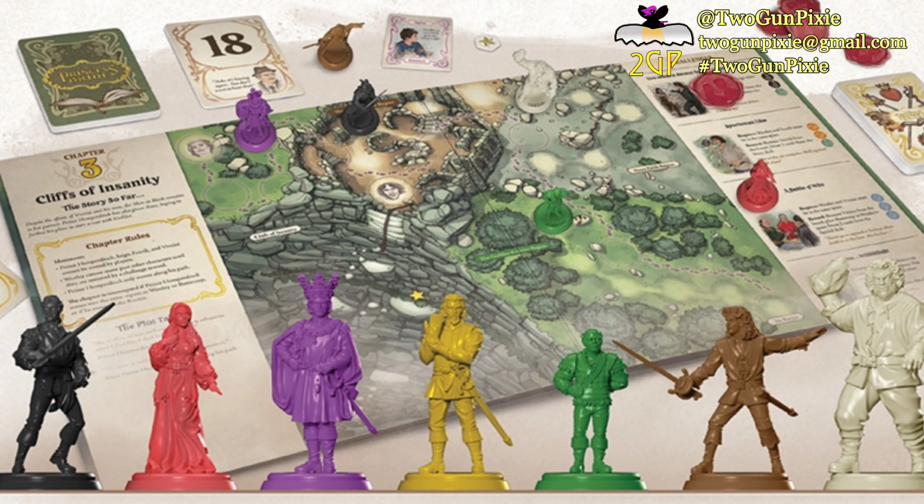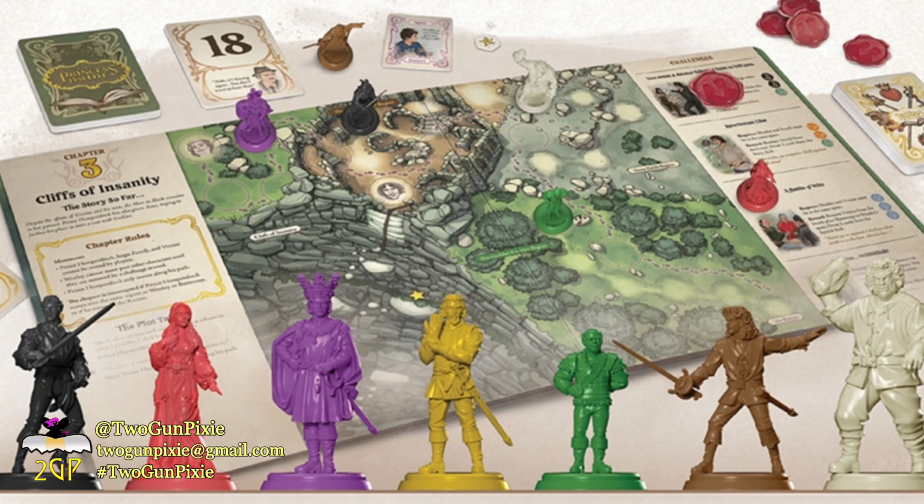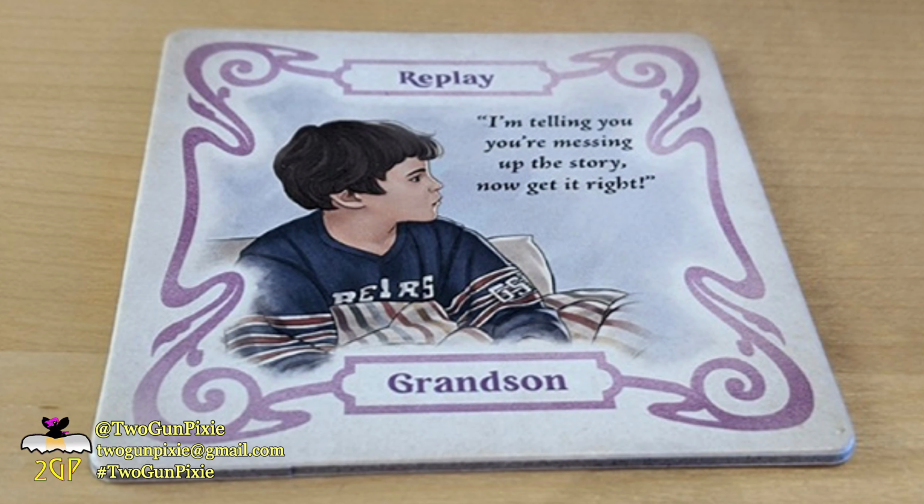Inconceivable! Climb the cliffs of insanity, brave the fire swamp, and help Buttercup, Wesley, Fezzik, and Inigo Montoya survive the deadly machinations of Prince Humperdinck, Count Rugen, and Vizzini. Follow the incredible story of the Princess Bride through 6 chapters and work together to keep the plot on course, despite shrieking eels, kissing, and constant interruptions. Will the forces of evil or true love prevail?